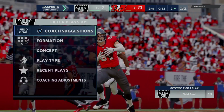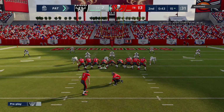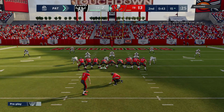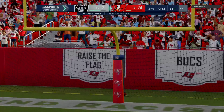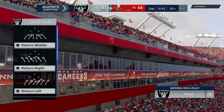You get down near the goal line, this is where having a sure-handed tight end becomes a luxury, and it pays off big time, especially when the defense sells out against the run, and he finds himself open for an easy touchdown. And he's got it. It's now a 14-7 ball game. Makes the score Buccaneers 14, Raiders 7.